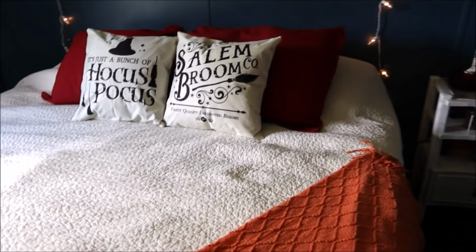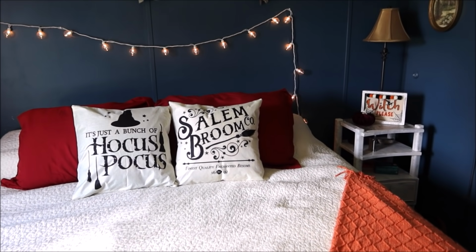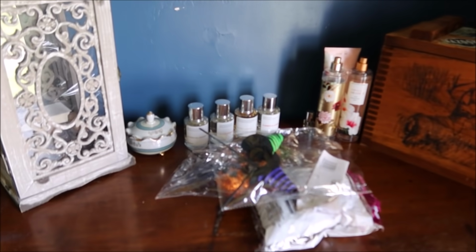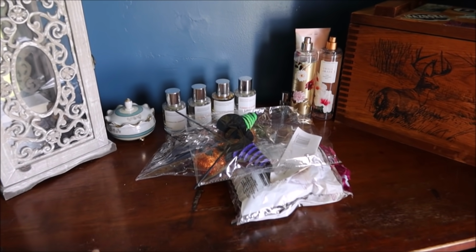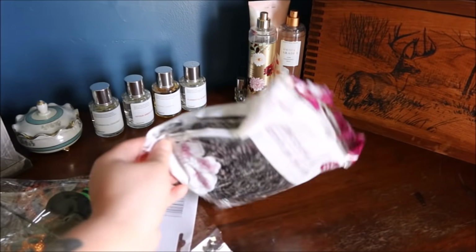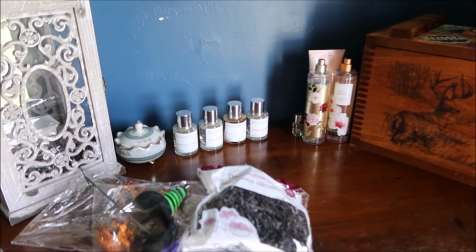So I think that's all I'm going to do for the bedroom. Between the bedroom and the bathroom in here, I really don't think we need anything else over here. These I'm going to use. I'm going to carry these with me. These were leftovers from the bathroom. But between this room and the bathroom, I think we're good.